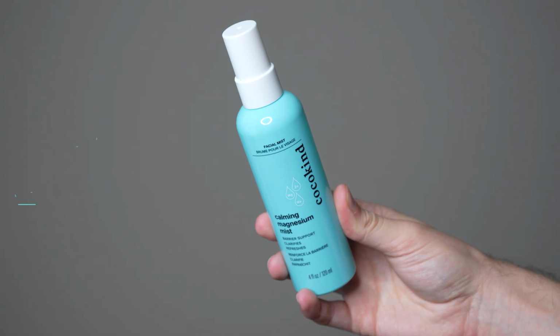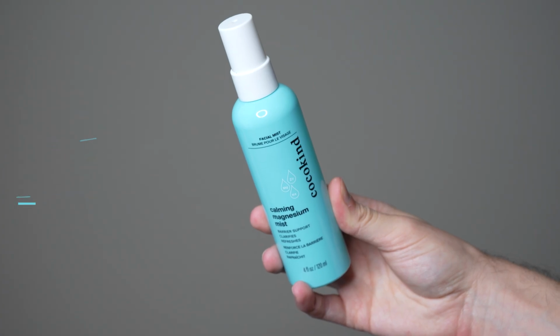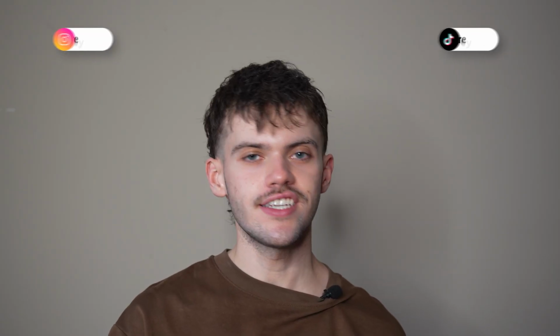Today I'm going to be trying the cocokind Calming Magnesium Mist. This product retails for $18. I'm very excited for this launch because I've not seen anything else like it to my knowledge on the market. I've seen a hypochlorous acid mist. This is not that whatsoever, but claims to have some of the similar benefits of it.